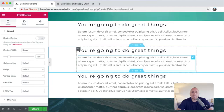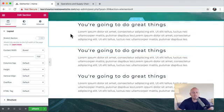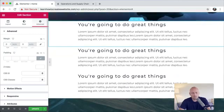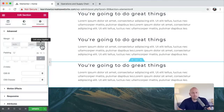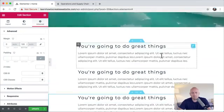We probably want to add some spacing to the top right here. So that's super easy. Just click on this section, go to advanced, unlink the values so they're not all the same, and let's add maybe 50 or even 100 to the top. And then go to bottom and add 100 pixels of space to the bottom. That will give it a little bit more breathing room.